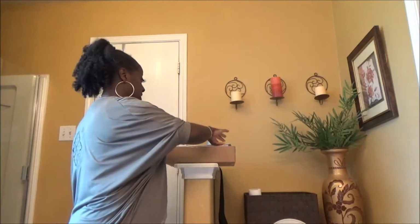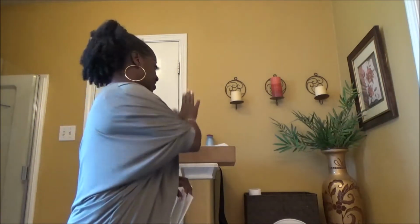Y'all, this is my third little tote box. Y'all see how fast they do it. I took the clothes from last time to the post office on Wednesday, and today is Saturday and I have another little tote box. That's just how fast they do it.